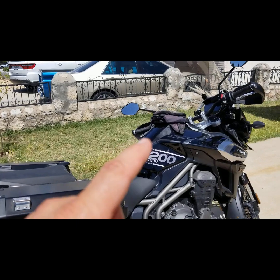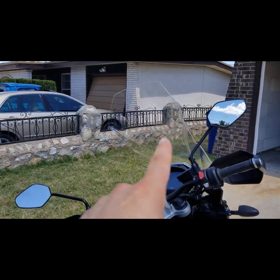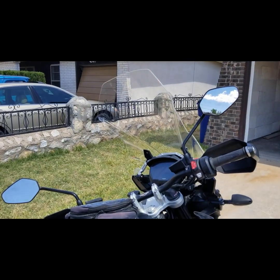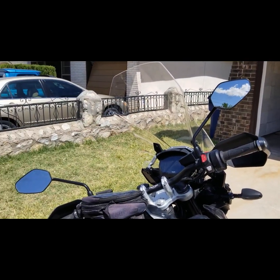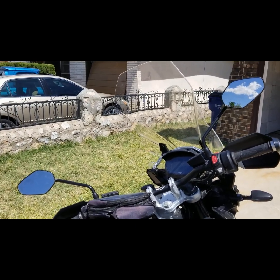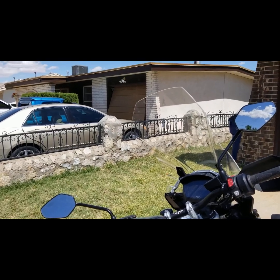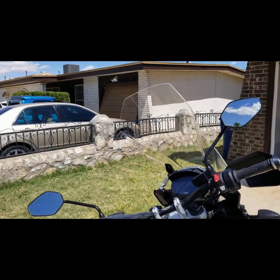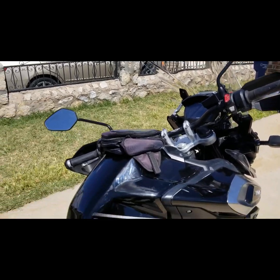I just put this aftermarket windshield on. At the tail end, I'll show you a comparison between that and the old one. And I like it. I'm 5'8", and I have to look through it. No matter how low I put it, I can't look over it. But I don't mind. It does warp my vision a little bit, but it's okay. So far, so good here.